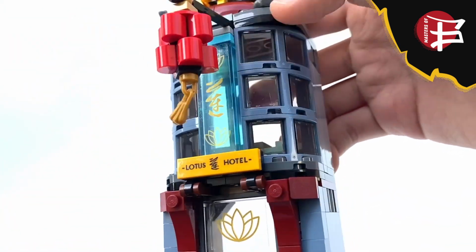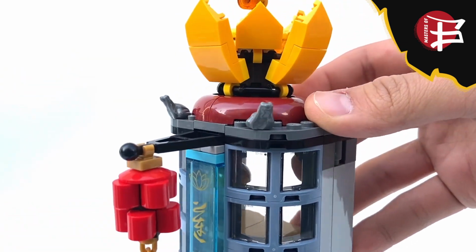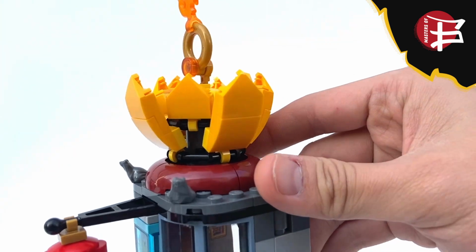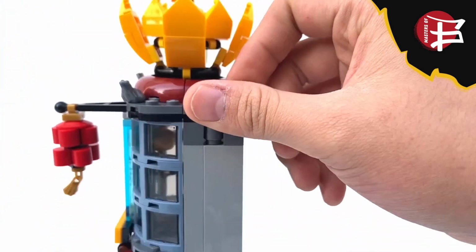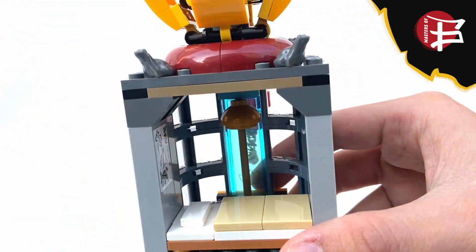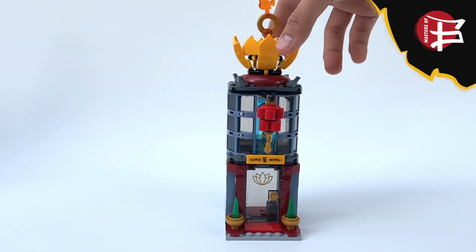The way the windows are designed, the entranceway, the lotus flower at the top with the little gray frogs as gargoyles, and the giant lantern hanging from the ceiling. Aesthetically, I really like how this looks. On the inside, it has a lobby where you can store some luggage, and on the second floor, it has a room with a bed in it. A very fresh and neat build, if I can say so myself.